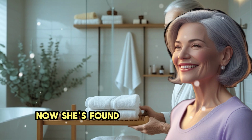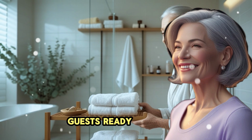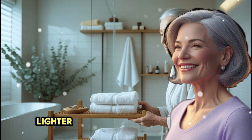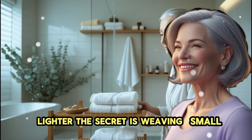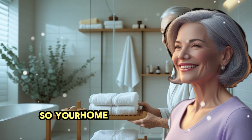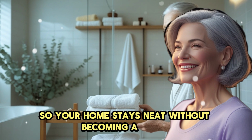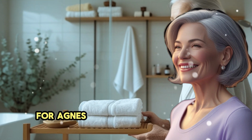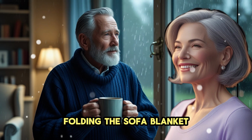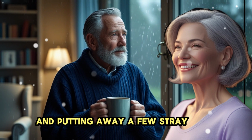Now, she's found a way to keep her home guest-ready every day, and it's made her mornings brighter and her heart lighter. The secret is weaving small, quick cleaning tasks into your daily routine, so your home stays neat without becoming a chore. For Agnes, it's a 5-minute evening ritual: wiping the kitchen counter, folding the sofa blanket, and putting away a few stray items.